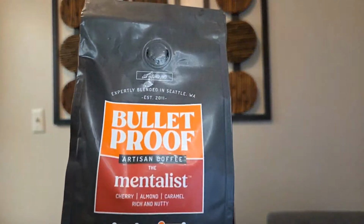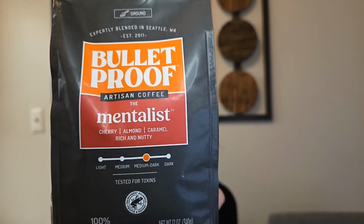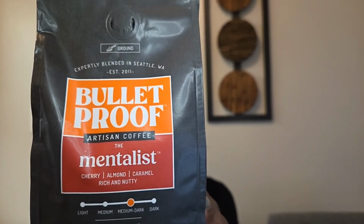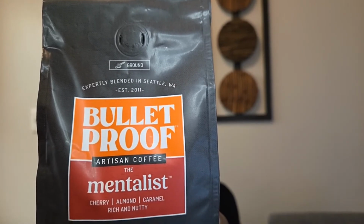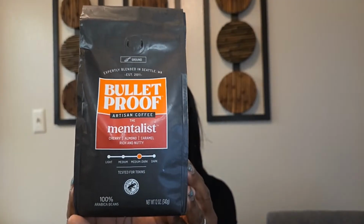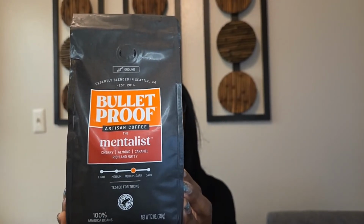My favorite things. I really love the bulletproof coffee. This is my favorite coffee, the bulletproof coffee. This is what I use every day. I really love this coffee because it's a clean coffee. They test it using a third party for mold and all of the stuff. My hubby uses it also. It has a good flavor, and I'm so spoiled by this coffee. What is your favorite coffee? Put it in the comments.